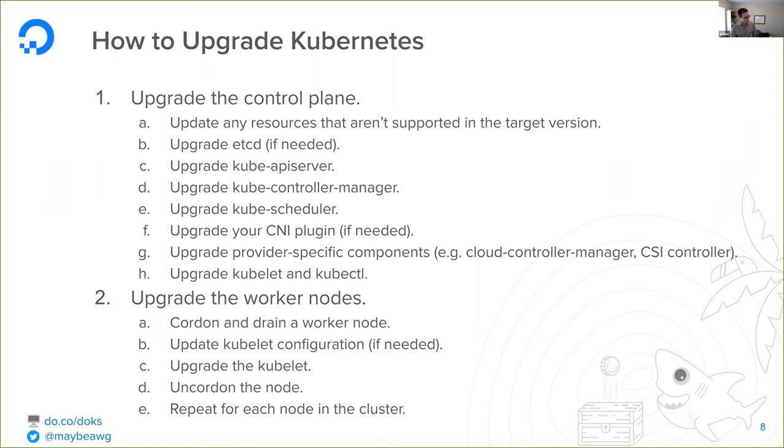So the first thing you're going to do is cordon and drain a worker node. So get all of the workloads off of it so that they're running somewhere else. Then your node is empty. You can update the kubelet configuration, if there have been any changes that need to be made to the kubelet configuration. Once that's done, you can upgrade the kubelet and you can uncordon the node, let workloads start being scheduled on it again. And you're going to rinse and repeat for each of the nodes in your cluster, however big your cluster is. You might do a few nodes at a time if you've got capacity to drain a few nodes at a time. That can help speed up the process.